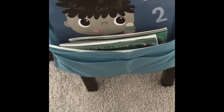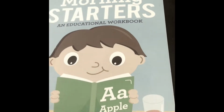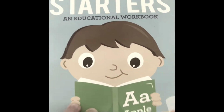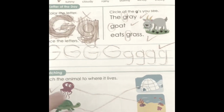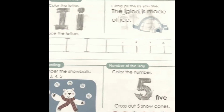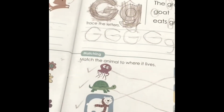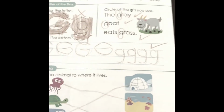So these morning starter books that I purchased at the Dollar Tree are a mixture of kindergarten and pre-K curriculum, pretty similar. But anyways, each book has a different day so that we can work on the same letter multiple days instead of, as you can kind of see, every single page being a different letter. That way we can just focus on specific things through the week if he's not quite ready to move on.